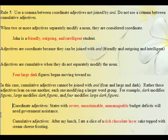Coordinate adjectives. States with severe, unsustainable, unmanageable budget deficits will need government assistance. Cumulative adjectives. After my lunch, I ate a slice of a rich chocolate cake topped with cream cheese frosting.